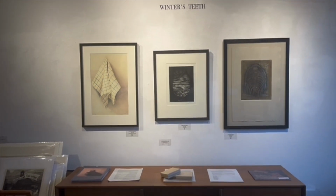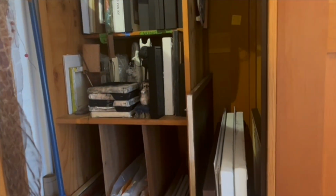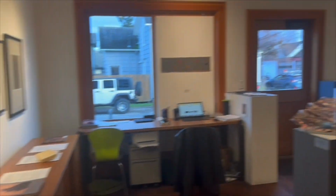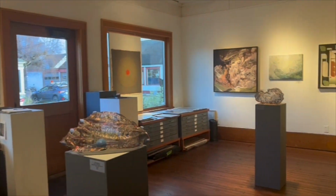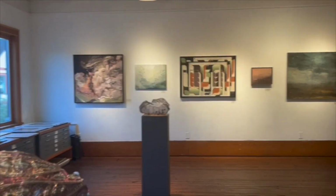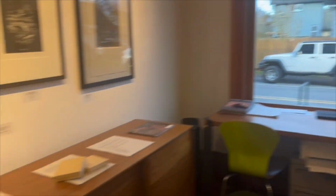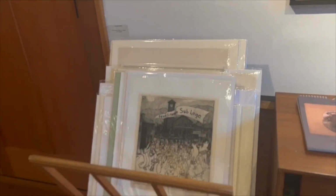There's plenty of other work that we have available as always in our closet. I'll give y'all a brief peek. So much work in there, so much work. If there is anything that you saw from this show that you don't see up now, it's likely that we still have it laying around. So just ask. We're happy to pull things out for you. As always, we've got our Thomas Wood prints.